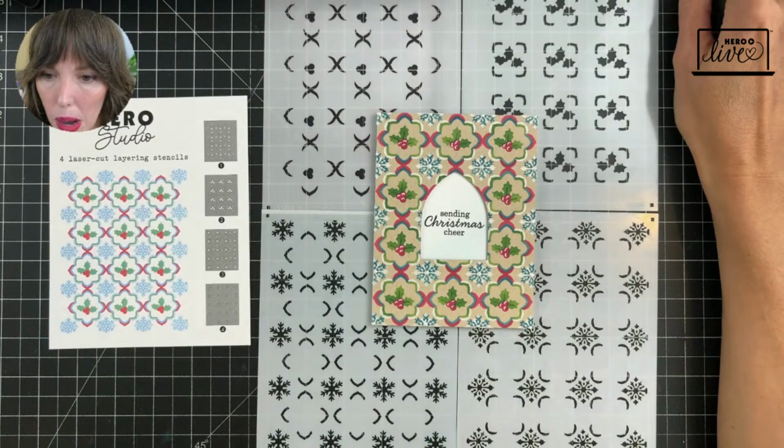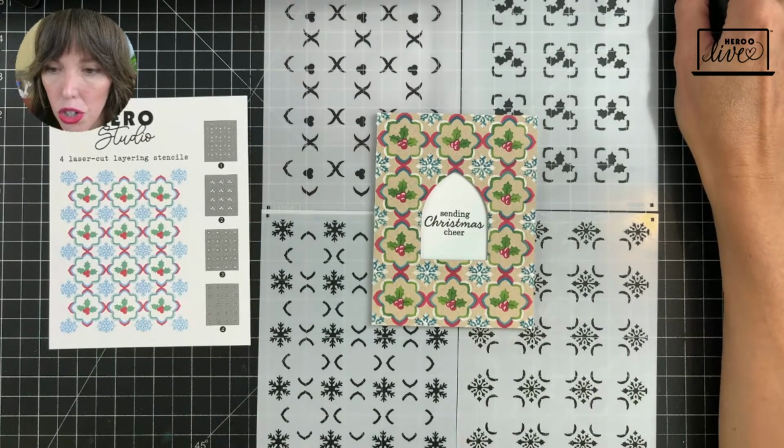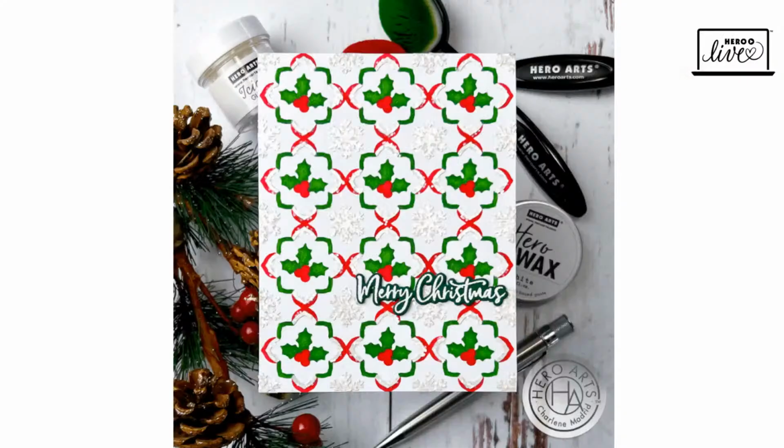Okay, so let me show you some amazing cards, which I actually accidentally showed you Natasha's card, but we will pop back over to that. Let me show you some cards by the creative team. We have, first up, this amazing creation by Charlene. Love her traditional colors here. And you guys might notice her snowflakes are so sparkly. Well, I believe she put some Hero Wax down and then put some of our Hero Arts icicle glitter on top. And so they look so sparkly, so pretty.